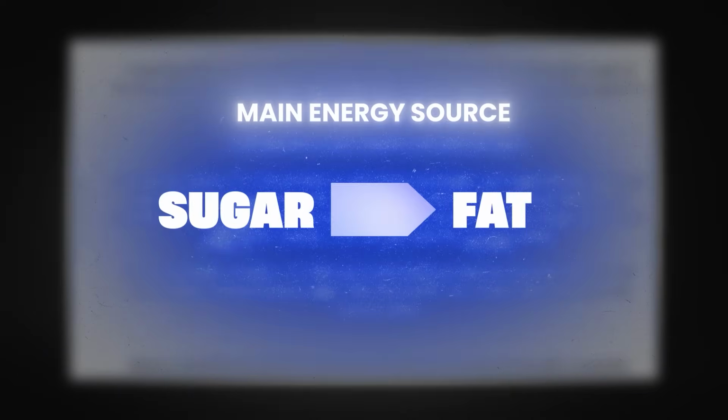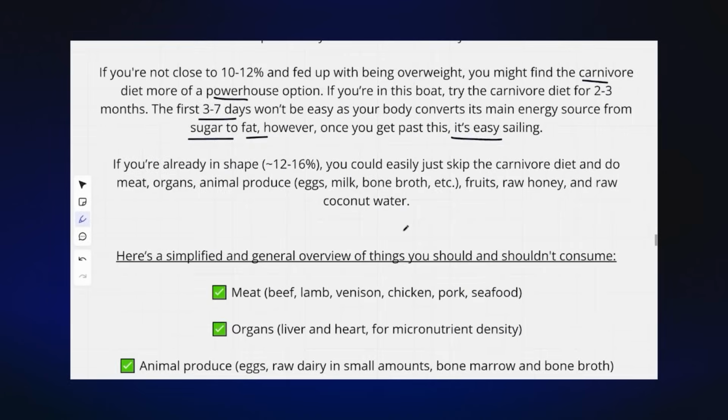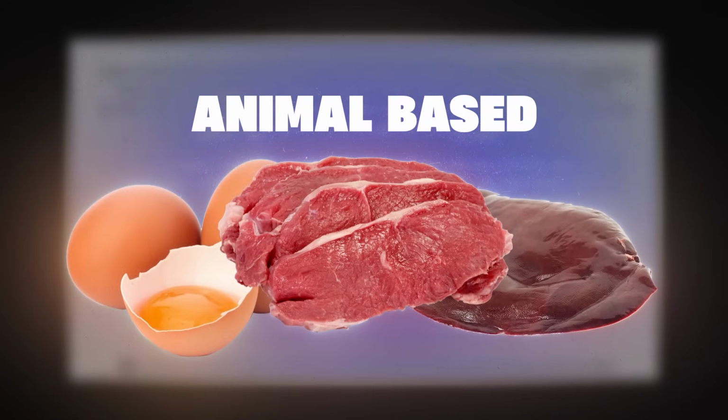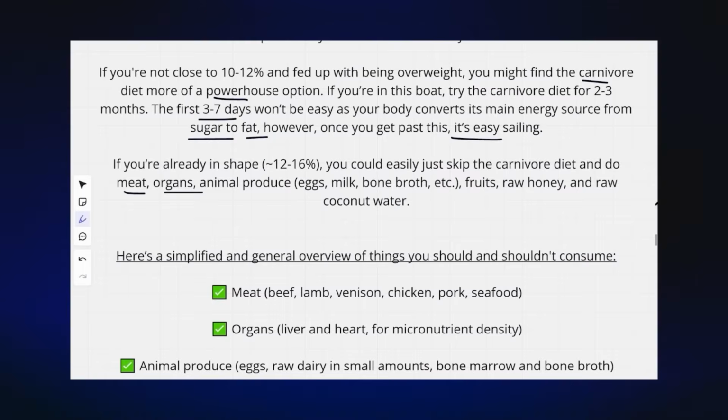It's just the body converting its main energy source from sugar to fat. It's nothing to be concerned about. So if you're already in shape, you could easily just skip the carnivore diet and do an animal-based or animal-centered diet. And all of these foods are going to be mentioned below. But yeah, essentially just meat, organs, animal produce, fruits, honey, and coconut water.